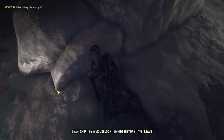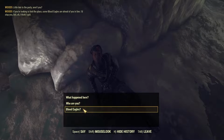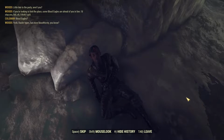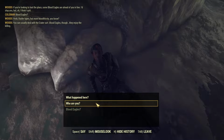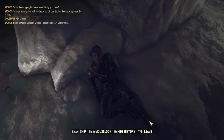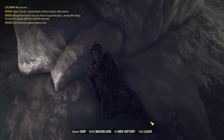A little late to the party, aren't you? If you're looking to loot the place, some Blood Eagles are ahead of you in line. I'd stop you, but I think I quit. Blood Eagles? Yeah. Raider types, but more bloodthirsty, you know? You can usually deal with the crater sort. Blood Eagles, though, they enjoy the killing. You look a little sore. Do you need a stim pack? Name's Woods. Corporal Woods. Hellcat Company. Mercenaries. We got hired by this creep of a doctor to guard the place, among other things. Promised us salvage rights here when he was done. And I don't think we're gonna collect on that.